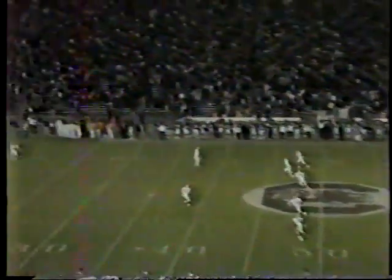31-0 at halftime. Everything going Florida State's way. We still have some more exciting highlights from the second half. Nearly flawless football in the first 30 minutes of play. In the second half, more of the same, Coach, in Columbia, South Carolina.